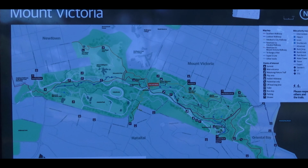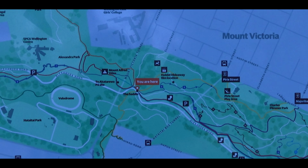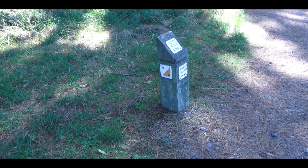So I'm at a little place over here you can see called Mount Victoria, and over in the distance that way is Miramar and all the film studios. Matter of fact, this is the first ever filming location that they did for the Lord of the Rings trilogy back in '99. Now something that's pretty cool is on this map, it actually highlights where the Hobbit's hideaway is. But apart from that, we will trek down and I will show you the locations that I know of about Mount Victoria.